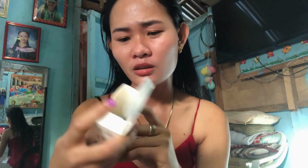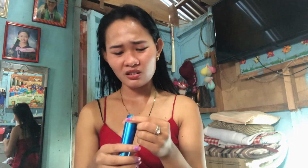Hindi ko mabasa, guys, because it's not English. Actually, there's English. Yeah, it says portable electric shaver. But there's like, it's not an English writing or words. Hoping there's a battery in this one so that we can try it on in our kili-kili. Hello? Ah, this one. Oh my god!